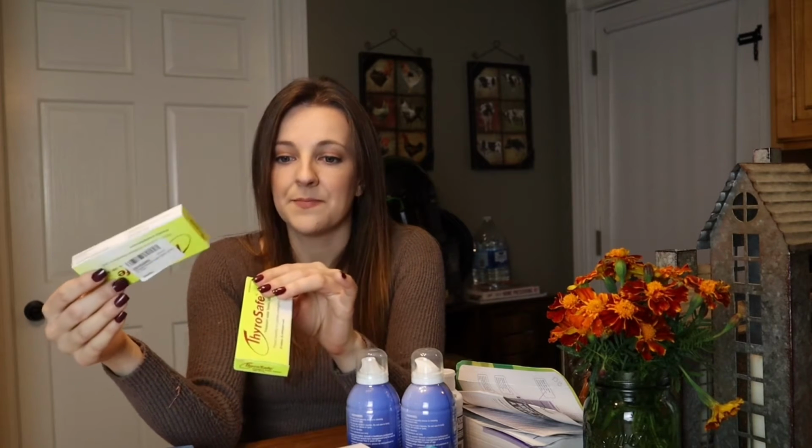We'll go ahead and start off with the absolute worst case scenario. These are potassium iodide tablets, and these are intended to be taken during a nuclear radiation emergency. Whether it's an accidental spill or an intentional bomb, what these are supposed to do is protect your thyroid. What's nice about these is they take a long time to expire. These don't expire until 2032, so they last a long time.